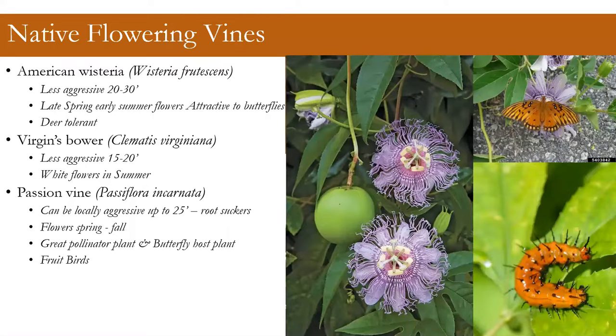So you've seen on the labels a lot of these are less aggressive than the invasive, non-native version. This next one, Passion Vine, is actually quite aggressive. So it probably isn't adaptable for most landscapes unless you grow it in a pot where you can keep it in check, or you've got maybe a wild place in the back where you can allow it to kind of do its thing.